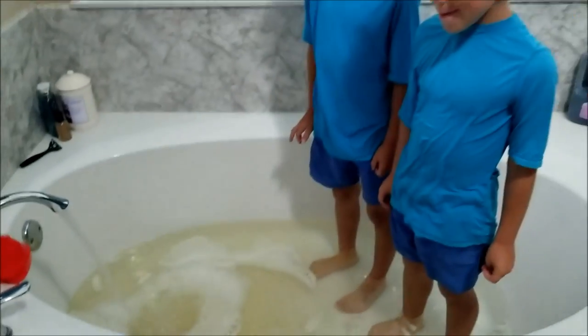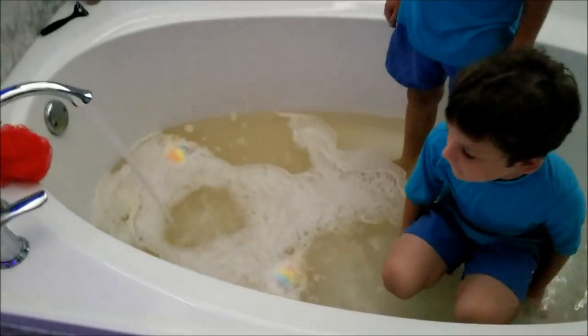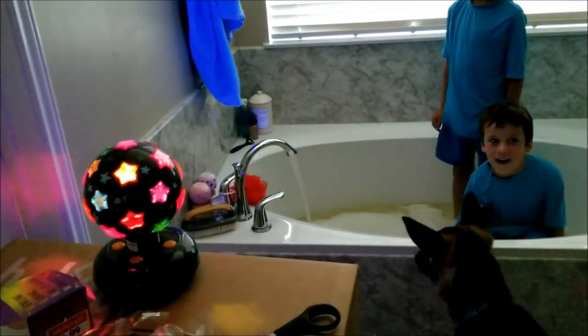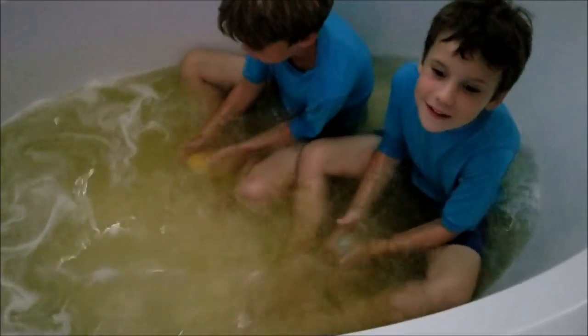Let's hit the lights, even though it's still pretty bright outside. Hey, the towel glows. That's kind of cool. But the bath bombs don't exactly glow. Oh well, it was fun. And then lastly. Whoa. Oh, you guys are really trying to get to that LED light, aren't you?